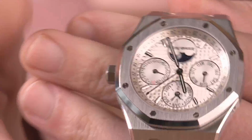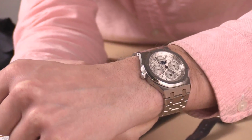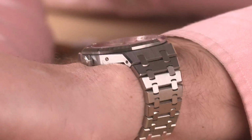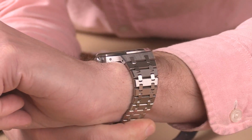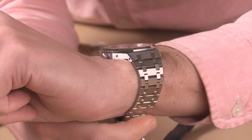Now let's throw this watch on the wrist. As a 41, it does wear far larger than the standard 39mm jumbo. You can see it's a little bit thicker too, at about 10mm thick, despite being a perpetual calendar. That's quite impressive. Perpetual calendar and automatic.